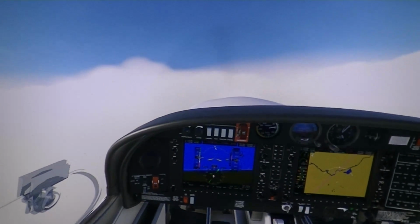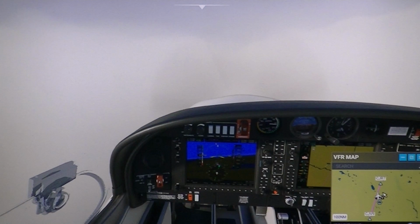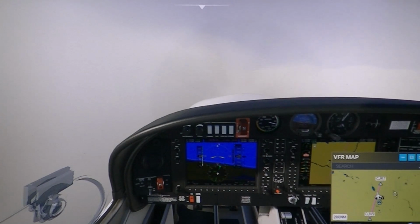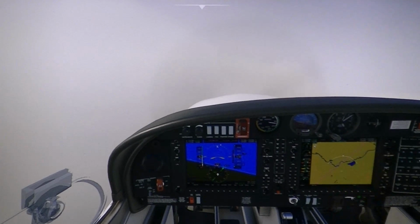Pardon me. How are we doing here? We're getting close to our destination. Sort of. It looks less close as soon as I zoom in. See, from back here, it looks like we're almost there. Yeah, maybe a third of the way left to go.